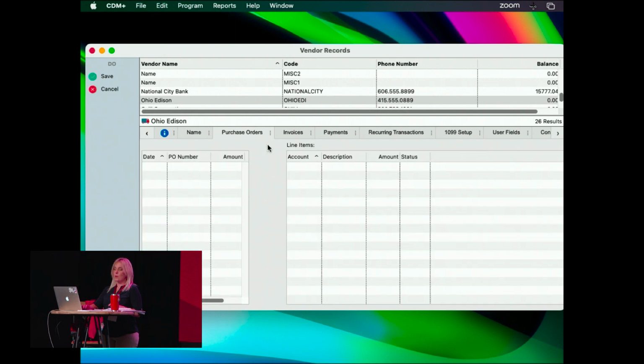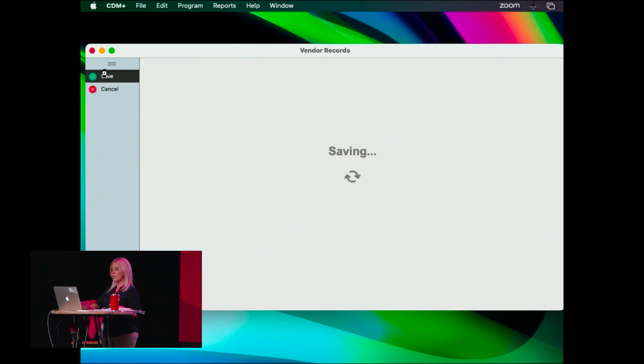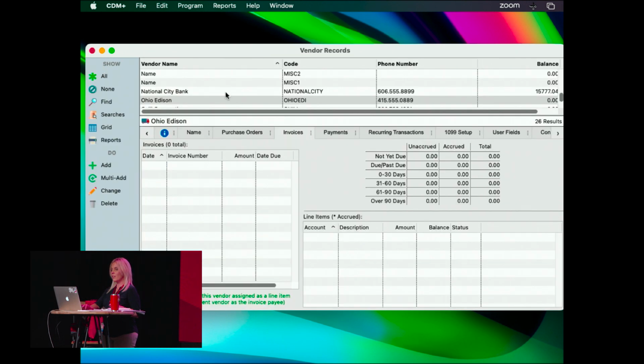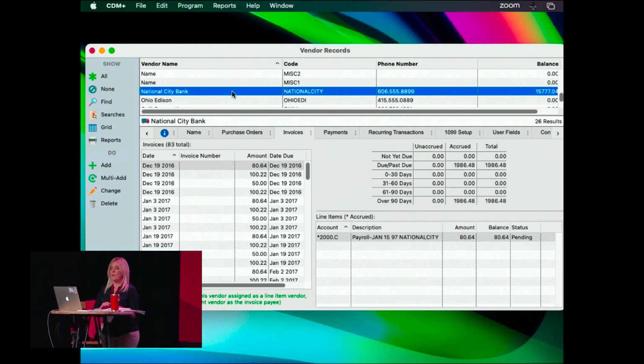If it's got purchase orders, we won't go into that as much. You guys don't do much with those as far as keeping inventory of some things. If you've created invoices for them, actually, let's just go to somebody that does. Past invoices that you've ever created for a vendor is going to show up under this invoice tab.